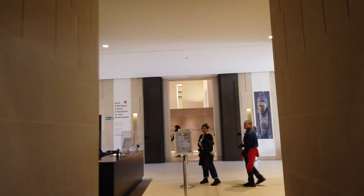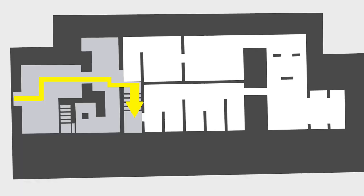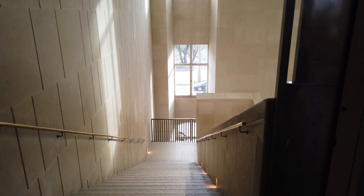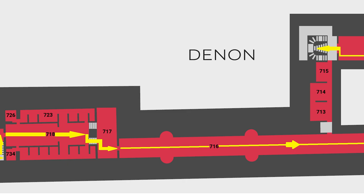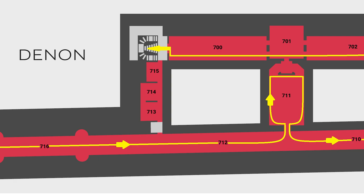We are on level 0, so we'll take the stairs up to level 1. There's also an elevator if needed. At this unique level, by taking the route drawn in yellow here, we will discover 6 of our 10 must-see masterpieces and many other equally impressive works.